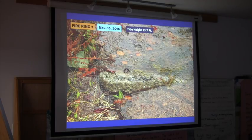Here's that fire ring number two at high tide, almost a year ago. That was those extreme tides we were experiencing. Yeah, those are extreme tides.